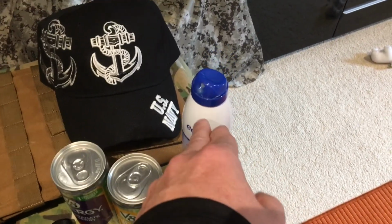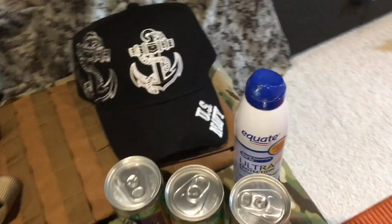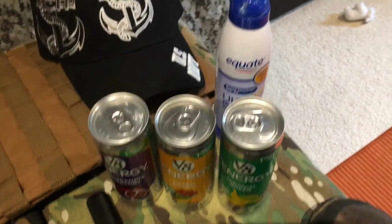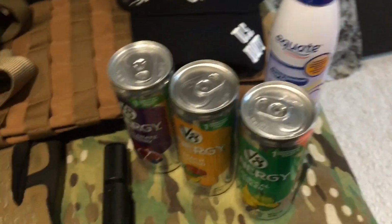Sun. I like the spray-on sunscreen because it's easy and doesn't get all filmy. It gets a little sticky, but it doesn't cake up on things when I'm touching, whether it's a motorcycle or your grip or your gun, whatever.